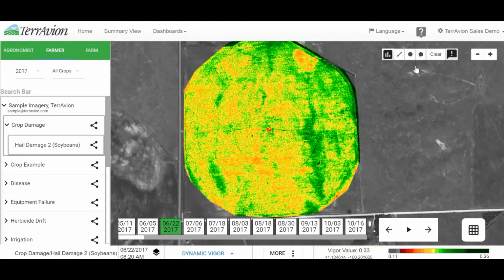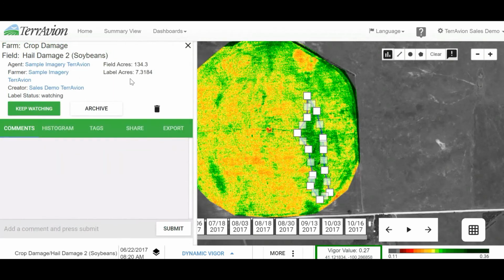We can also use this polygon tool here to draw an area. So if we draw this area, this is an area we're interested in. And then if we click the first button that we placed, it'll open the label catalog window here. At the top, you have the total field acres. You have the labeled acres here. So this whole area is 7.31 acres.